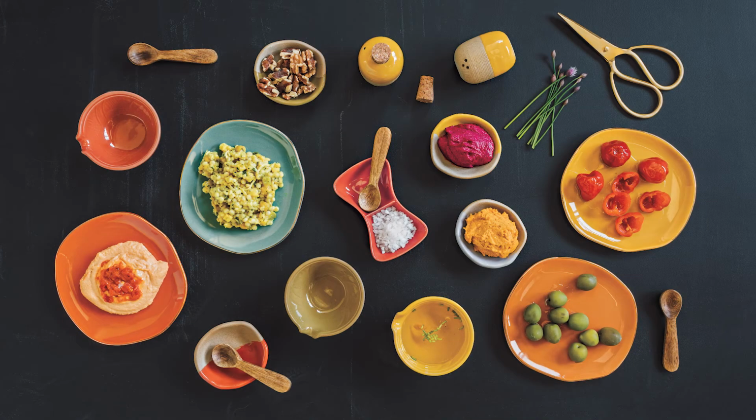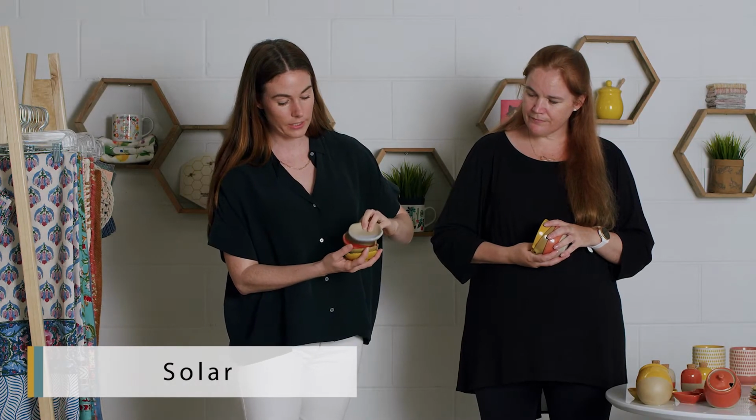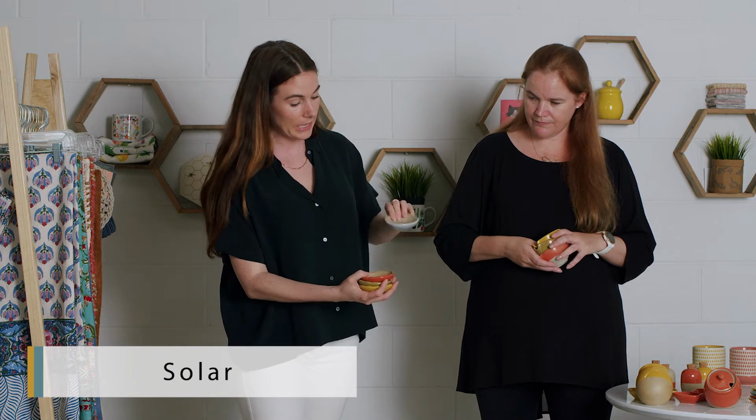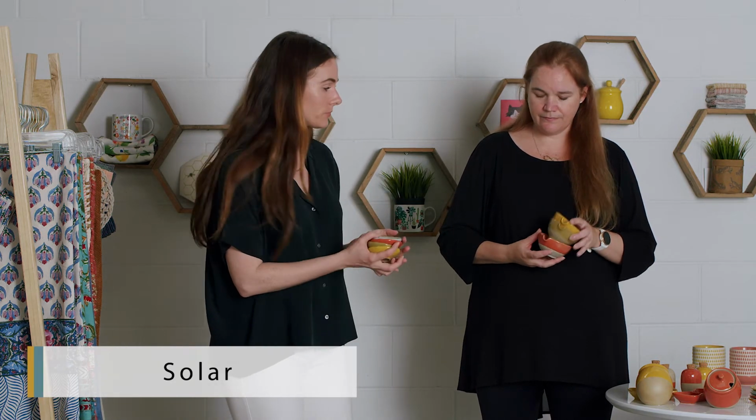These are in the collection of Solar. We're doing the set of 4 pinch bowls. They're half dipped, but you have 4 different colorways here. So it's a bit of a green and the ochre and the clay, and it's almost like a periwinkle there.